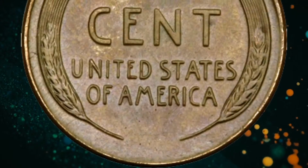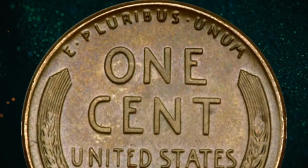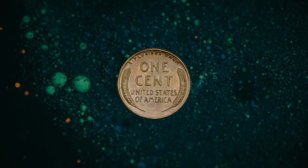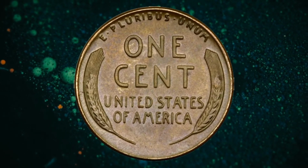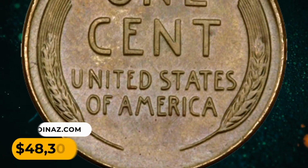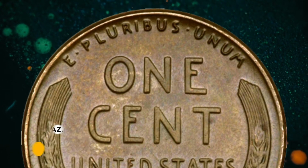This combination of different designs was not supposed to happen, making the mule coin a rare and highly sought after error. These error coins are considered highly valuable to collectors due to their rarity and unusual combination of designs. The exact number of mule coins produced is not precisely known, which adds to their mystique and desirability among coin enthusiasts. It was sold for $48,300.